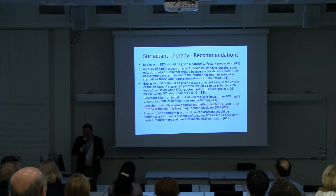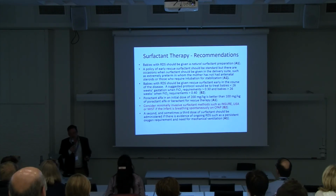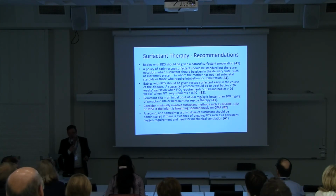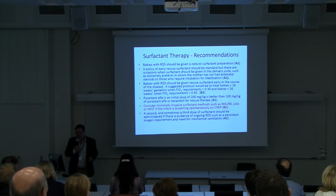So to summarize then the surfactant recommendations, babies with RDS should be given a natural surfactant. A policy of early rescue should be standard, but there are occasions when surfactant should be given in the delivery room, such as extremely preterm babies whose mums haven't had steroids, or those who require intubation for stabilisation. Babies with RDS should be given surfactant early in the course of disease, and they've suggested a cut-off of 30% FiO2 for those less than 26 weeks, and maybe 40% for those above 26 weeks.